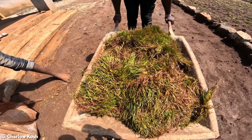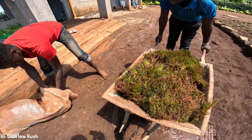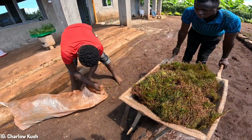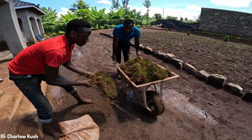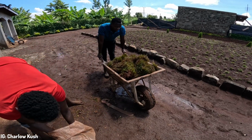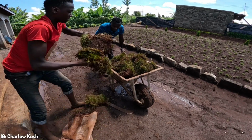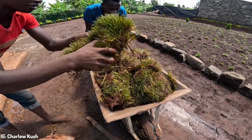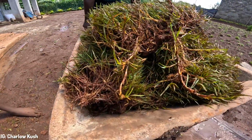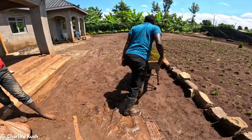Just fill it up. Guys, you know, every time I'm seeing this grass, I'm getting happy. Yeah, I can't wait to see the entire look of our compound when this grass here is done. Going through the other side.